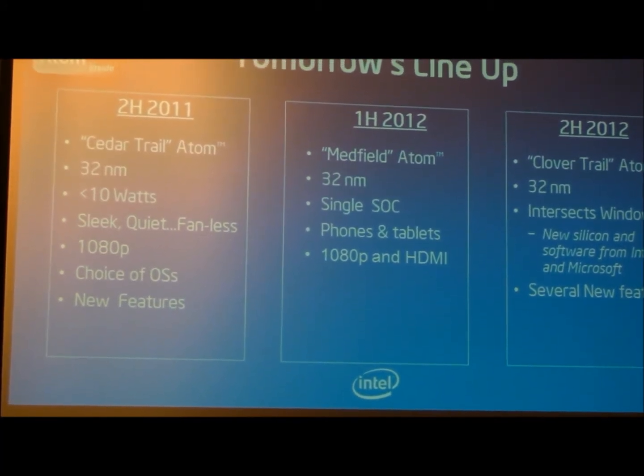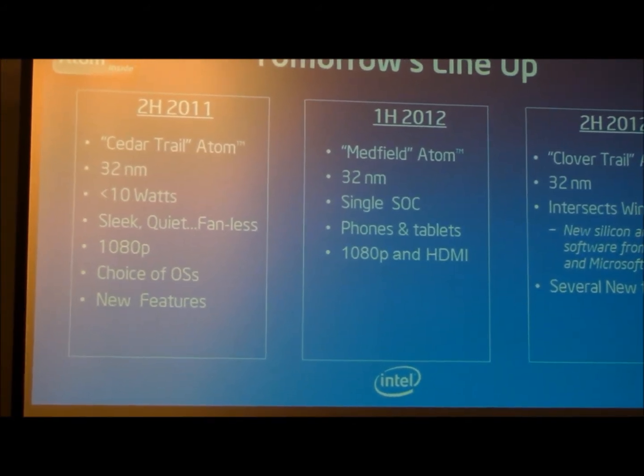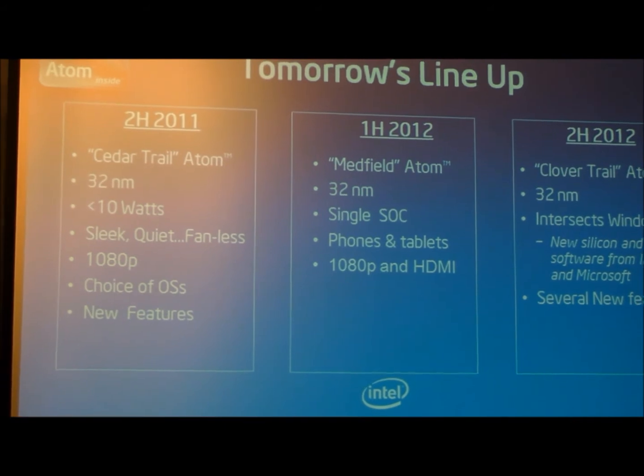In the first half of 2012, we'll bring our Medfield Atom processor to market. Again, 32 nanometers. Medfield is a phone-built-up processor. It's a system on chip, everything's integrated on it. We'll target phones and tablets, and it has 1080p and HDMI support. Now, I want to talk about Medfield here in a second.